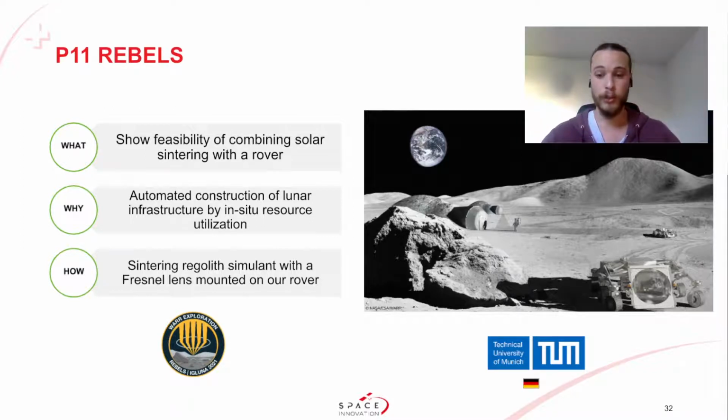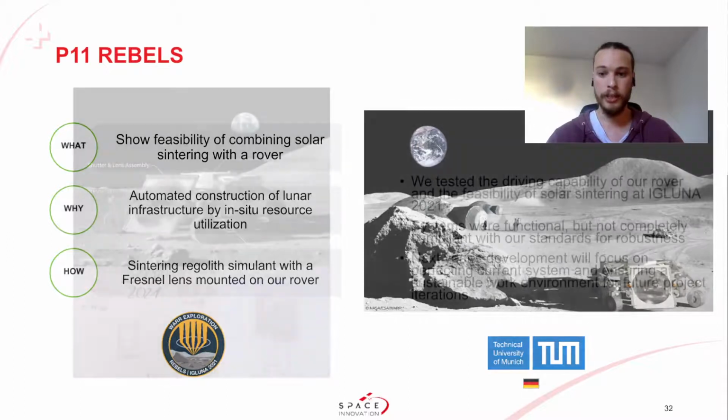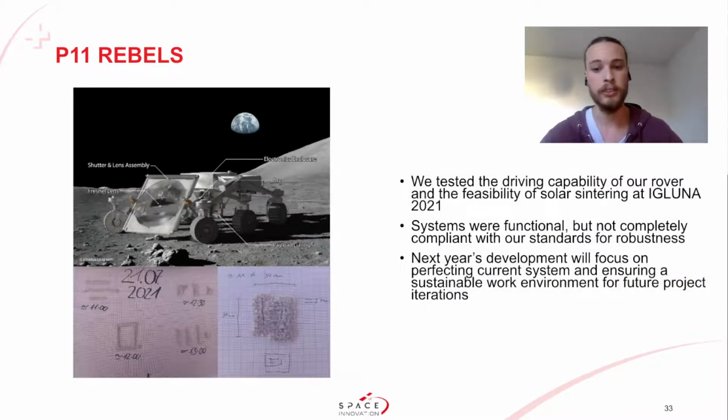Continuing. Our rover integrates a Fresnel lens on its payload, which concentrates sunlight onto lunar regolith simulant, thus achieving the temperatures necessary for sintering the regolith, i.e. hardening it up, which can then be used as construction material for infrastructure, such as roads or landing zones for rockets, as well as protective shells for inflatable habitat modules. During the IGLUNA field campaign, we tested the driving and the sintering capabilities of our rover. Some of the sintering results are demonstrated in the image as seen.